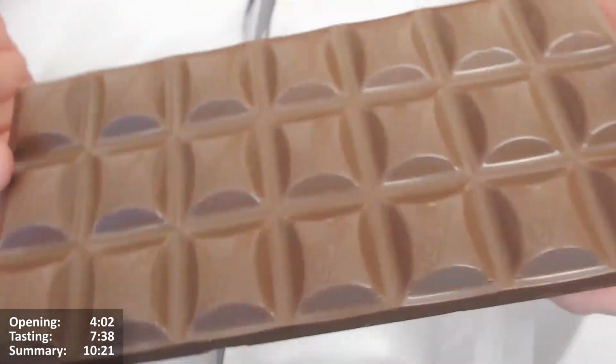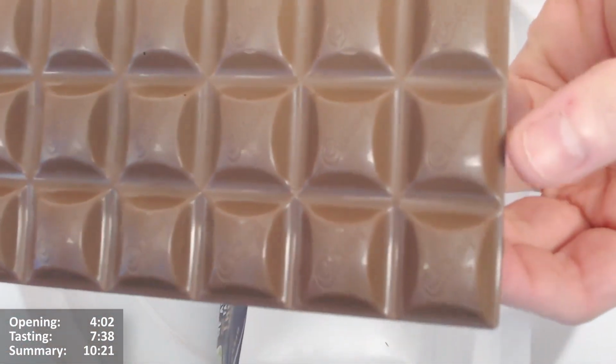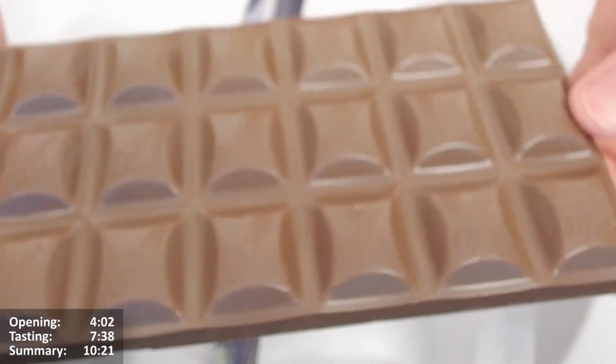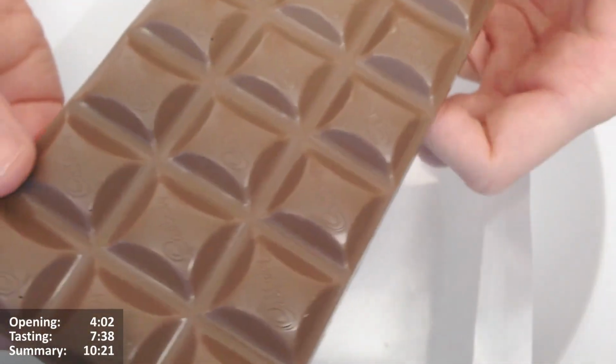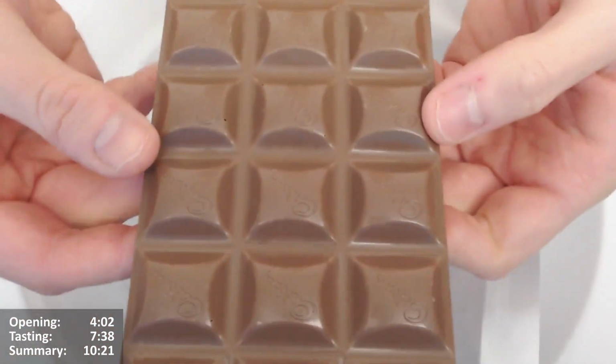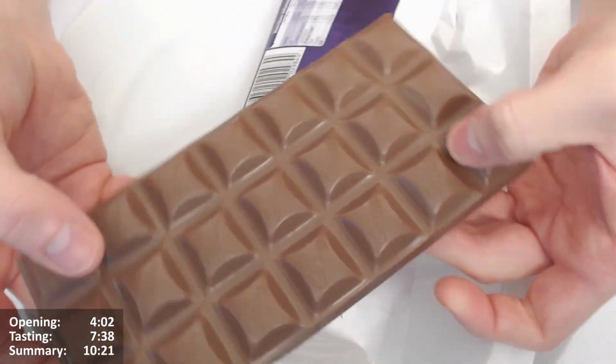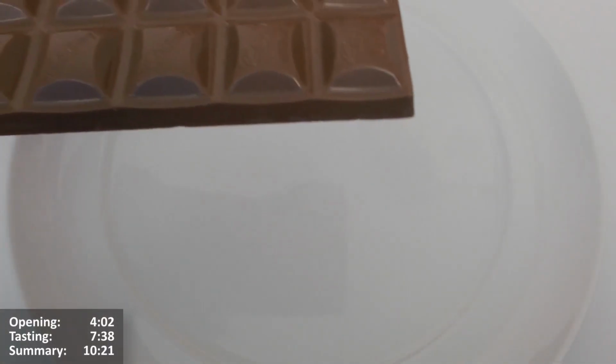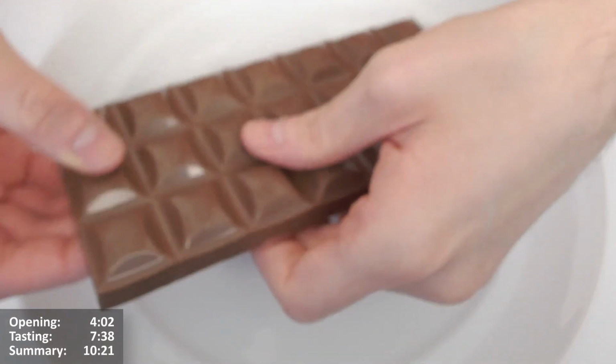It looks very pleasant, doesn't it? It looks quite nice and uniform. You can see the segments have got a bit of a step, haven't they? In between the segments, these lower points. But nonetheless, it's still a 200g bar. I think it looks pretty nice. Looks pretty good. Alright, so let's give a bit of a snap, shall we?